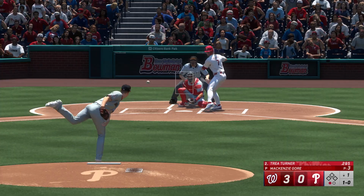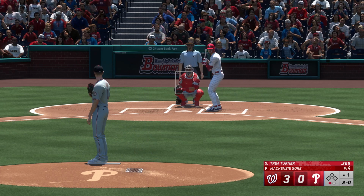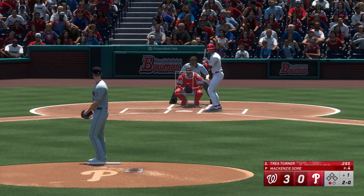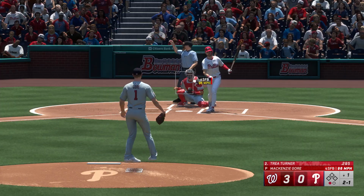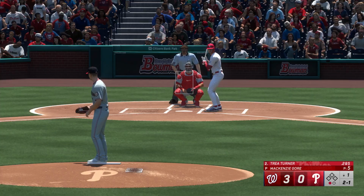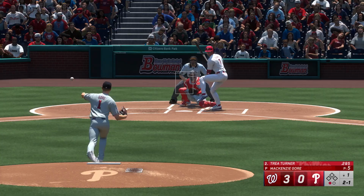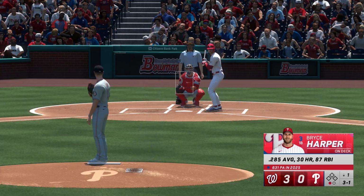The 1-0. Ball. 2 balls, no strike. Late on that fastball. As a hitter, you got to learn something from that pitch. He clearly wasn't timed up on the fastball. In a 2-0 count, you have to be ready to do damage. That misses the zone, and that's ball 3.